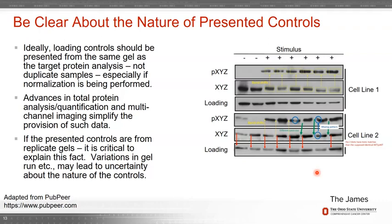And this example was pulled from a sort of watchdog site, pubpeer.com, in which it appears that the phosphoprotein bands were run on different gels than the total protein and loading controls. There could be many reasons for this, but it caused concern to the readers and potentially to a reviewer, where you can see that there are differences between them. There are different patterns of spacing between the lanes. There's different patterns to certain smiles in bands between the different gels, and so it can cause some concern. So it's just important to point out that that was the case if indeed you're running protein panels from different gels.